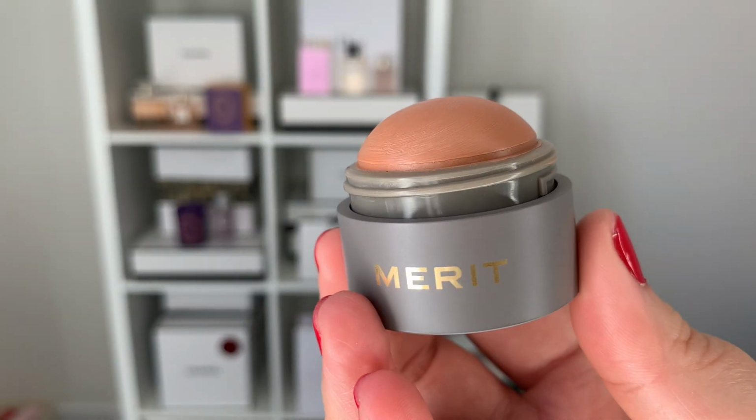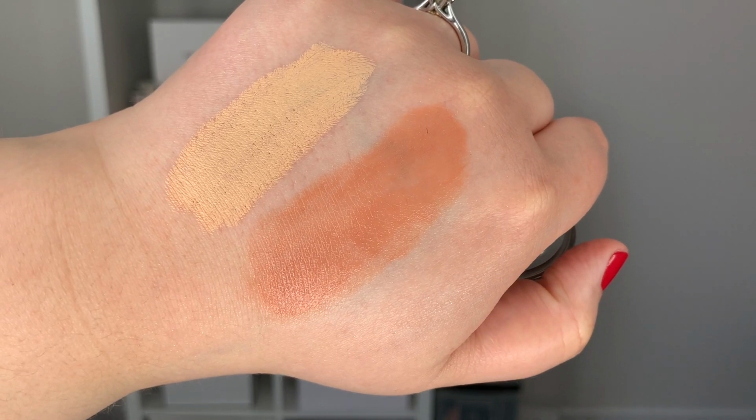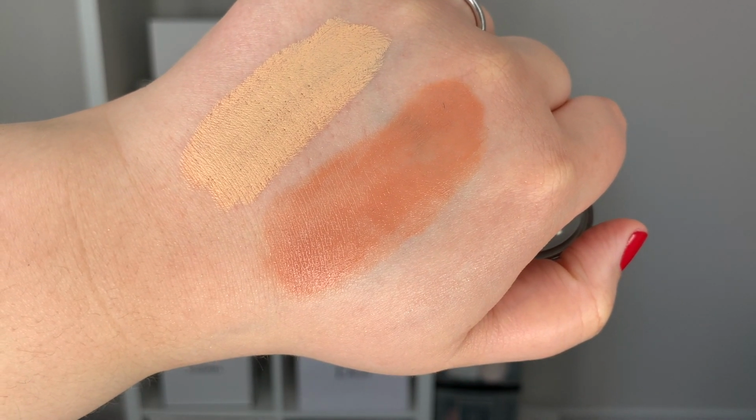Next up, we have a cheek color. This is the Terracotta cheek color. And this texture here reminds me so much of the highlighting balm. It feels very wet, very slick on the cheeks. I don't know if I maybe ordered the wrong color, because terracotta is nice. It's a nice flush initially, but I don't find that it lasts throughout the day. For some reason, I find that this is a blush that I have to reapply quite often. It just doesn't stay put, which is strange because oftentimes with cream blushes, I find that they last longer.